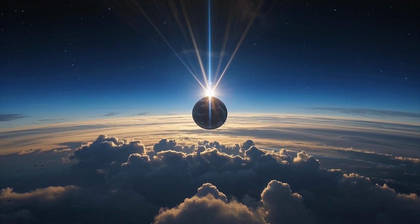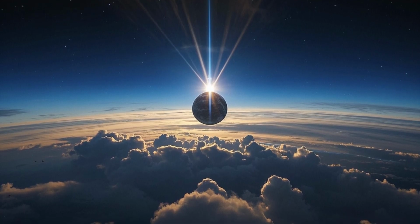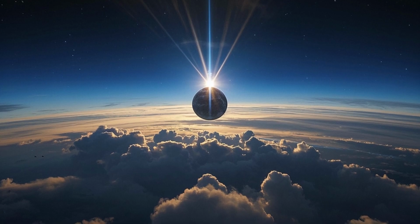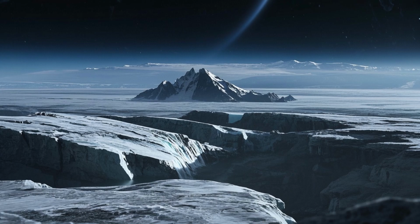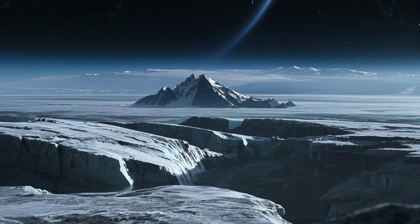Kepler-138d is a planet smaller than Earth, but with a massive thick atmosphere and possibly an ocean-covered surface. Its density and mass suggest it could be a transition world between rocky and icy compositions.